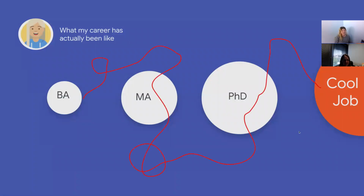But in reality, my career path looked a little bit more like this. There were lots of ups and downs and windy roads and some time off in between programs before I really figured out what I wanted and how I could get it. So I'm really excited to show you what this actually looks like.